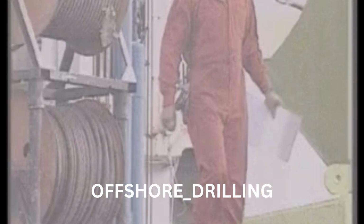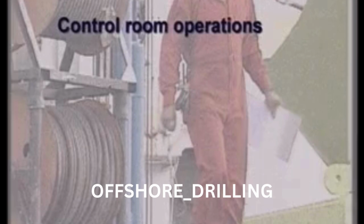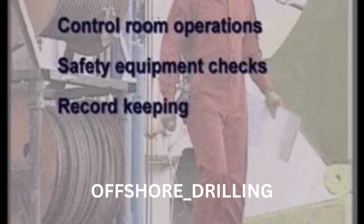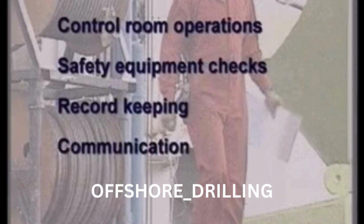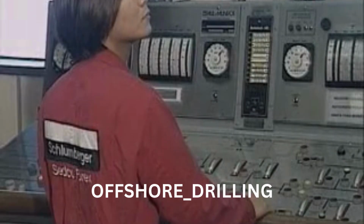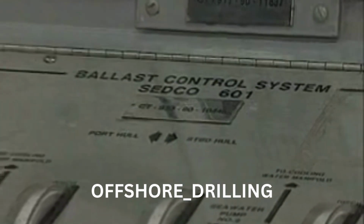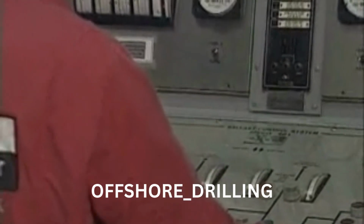There are 4 main areas of duty: control room operations, safety and equipment checks, record keeping, and communication. We'll look at each in turn. We'll start off in the control room. One of the most important pieces of equipment here is the ballast tank control system.